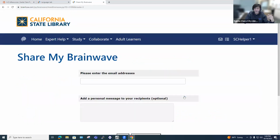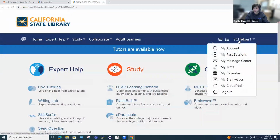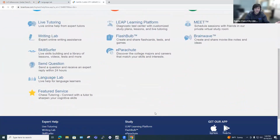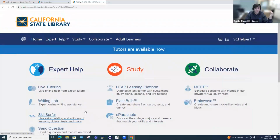If I press the send button, it's going to ask me who I want to send it to, so I'll enter in an email address, and once I press send brainwave, it's going to send that recording. So that's pretty much everything that I wanted to go over for Brainfuse's help now.